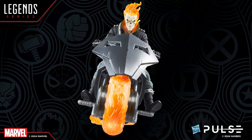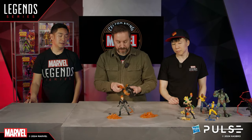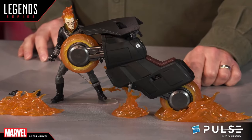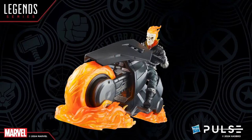It's got fire effects, which are in essence the kickstand for this bike. You can pop the front tire off. That's what this comes in. It plugs into the bottom, and now you can have the bike pop a wheelie, which is kind of fun and something that we've never been able to deliver before. But you can pop the wheelie stand off, pop the wheels back on there, display them, and obviously Danny can hop on here as well.